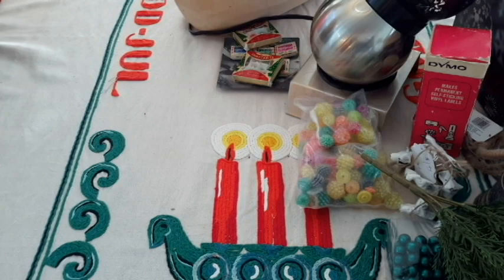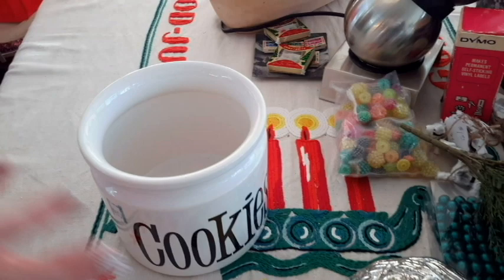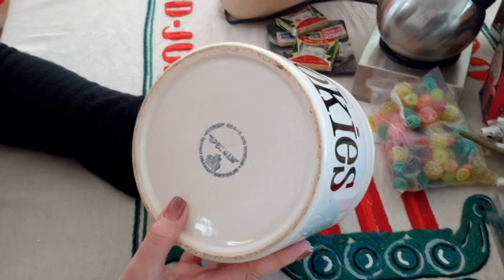And there's no marking on it, but this is what I went in there for. This is like a Holt Howard type cookie jar. Missing the lid, but I think I can track down the lid for this guy. Big tin for it. What's the name of this? It's got some funny name on it.